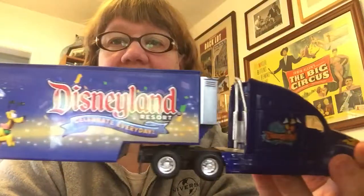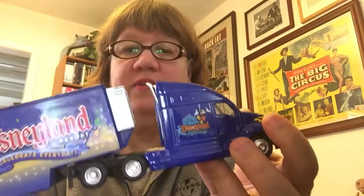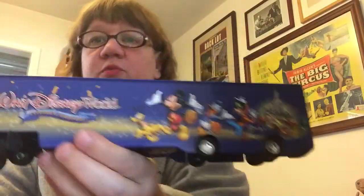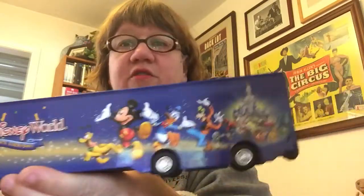There was a bag of, oh wow, a lot of glare on that. There was a bag of die-cast cars. This truck was in there. It was in pieces, but I made sure both pieces were in there. Let me show you the other side because it's different. So it's Walt Disney World on this side and Disneyland on the other side.